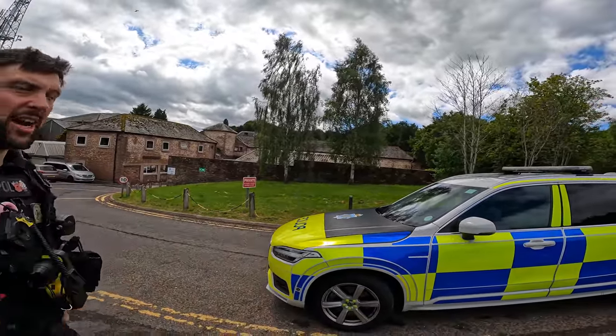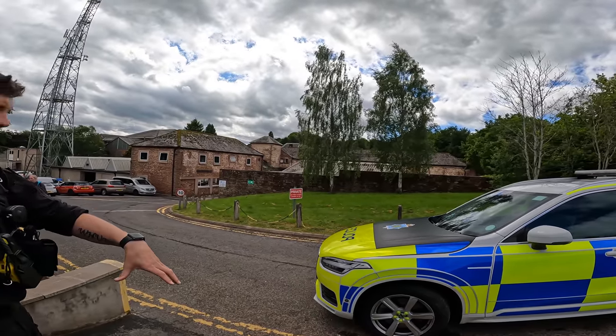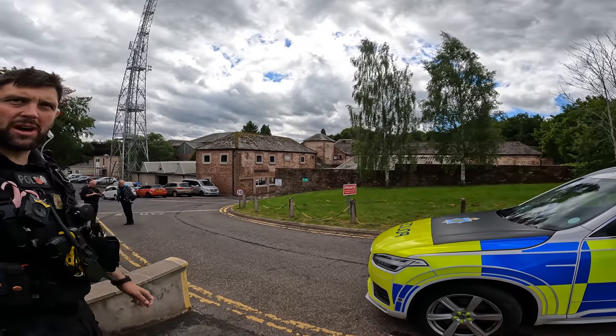And this is Yankee Alpha. What's that mean? Yankee Alpha is like the area code. Oh, okay. So this area of Penrith is Yankee Alpha? So Carlisle's up at X-ray Alpha.